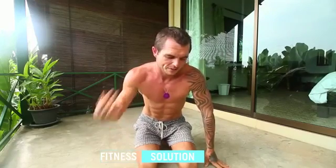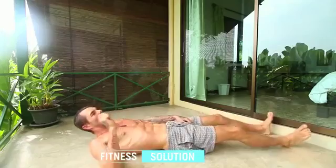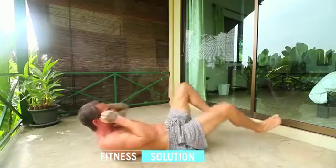My heart rate is definitely up, definitely burning some calories and some fat whilst I'm doing this. I'm doing it in an intermittent fasted state as well, which I love intermittent fasting for giving me a low body fat percentage. And the next, we're going on to bicycles, which you want to do 12 of these on each side. So I do this, it's just like that.